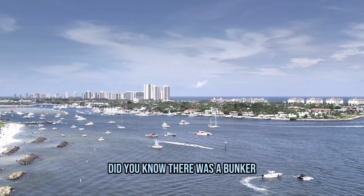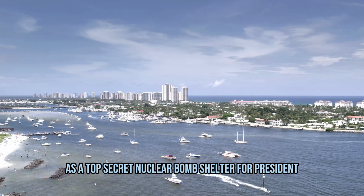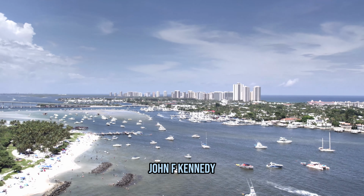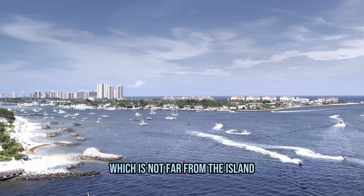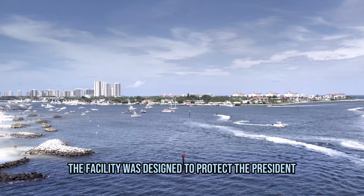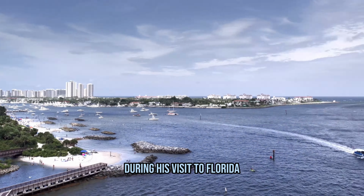Did you know there was a bunker built on Peanut Island in 1960 as a top secret nuclear bomb shelter for President John F. Kennedy, who frequently visited Palm Beach, which is not far from the island? The facility was designed to protect the president and his top aides from potential nuclear attacks during his visits to Florida.